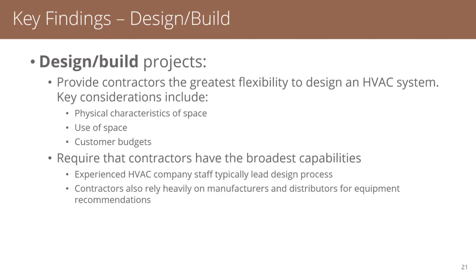And the HVAC contractors also reported relying heavily on manufacturers and distributors for support in designing systems in design-build projects, including recommendations on specific equipment for a given application. These manufacturers and distributors might have staff with expertise and access to design software that the HVAC contractors don't have in-house. And relying on manufacturers and distributors for this support allows the contractors to avoid investing the resources needed to bring these capabilities in-house, which they may only rarely need.